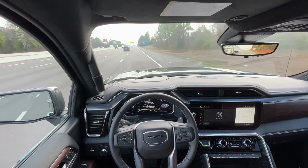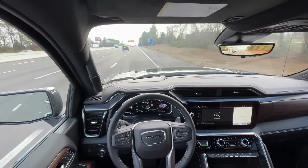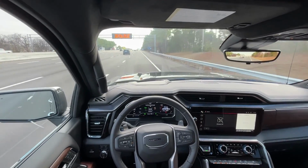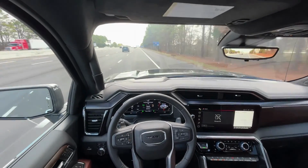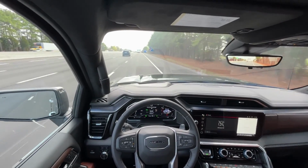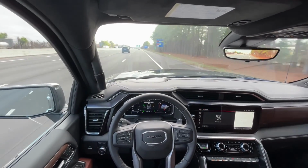I kind of want to see what the lane keep assist does. So I have the adaptive cruise on now, and it's just kind of pinging me in. And of course, until you get Super Cruise, you're not really going to have a lane centering system from GM, at least not yet.